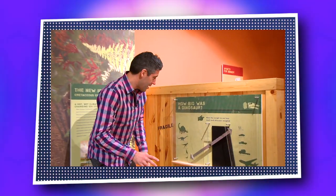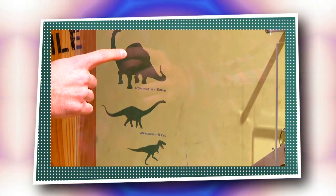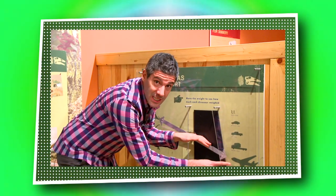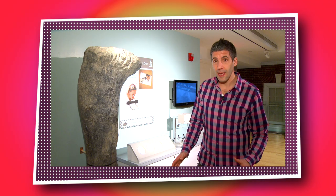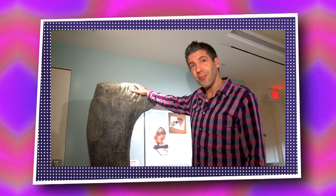See, dinosaurs came in all sorts of sizes. Some were about the size of humans, raptors, down here. But some, like the Argentinosaurus, this dinosaur was as big as a Boeing 747 jet airplane. Just to give you a sense of how big dinosaurs really could get, this giant bone right here was just the leg bone, and it's taller than me.